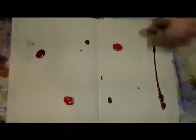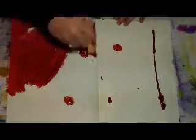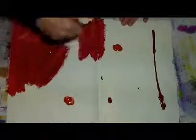Oh, and as I was saying, I could do this a number of ways. I could scrape with a credit card, I can roll it with a brayer, or I could just paint it on. And I think I'm just gonna go with painting it on and get some paint on the page. I feel like I have a little bit more control with painting it on. So yeah, we'll go with that.